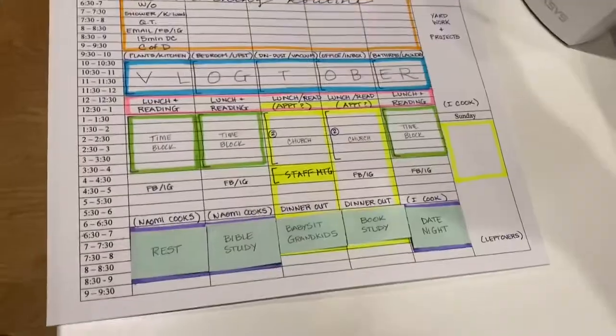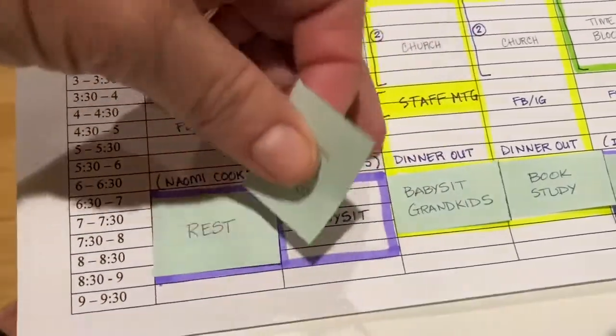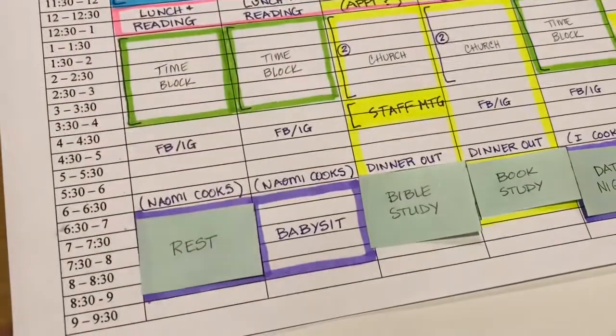Sometimes I will actually put sticky notes on these because things can change. And that way, if I need to change it around, for example, I'm doing a women's book study on Thursday nights, and that only runs for 7 weeks. So I don't usually make these more often than maybe quarterly, really maybe twice a year. So I'm not going to make a whole new sheet at the end of 7 weeks, but I'll have that on a Post-it note so that I can just swap it with another night if I'm now going to do a finance class on Tuesday nights.